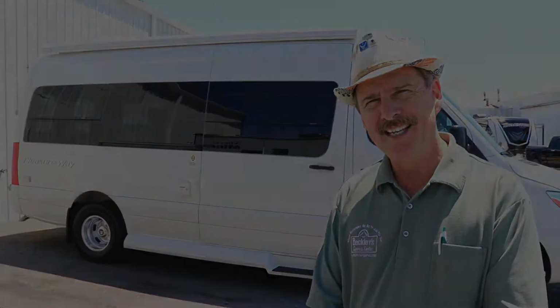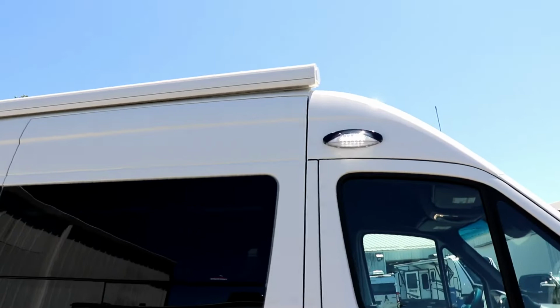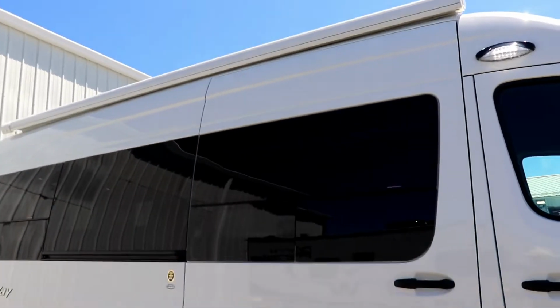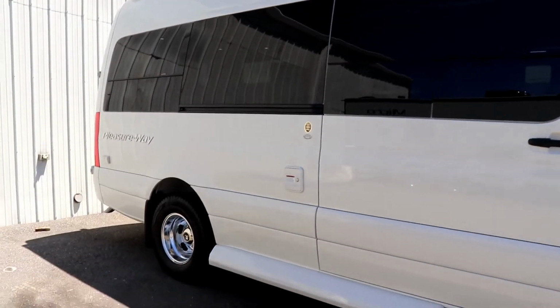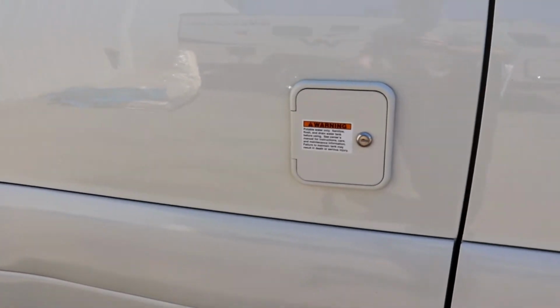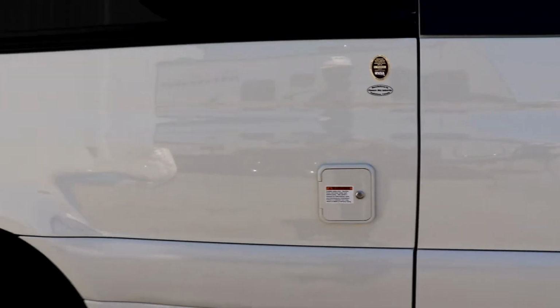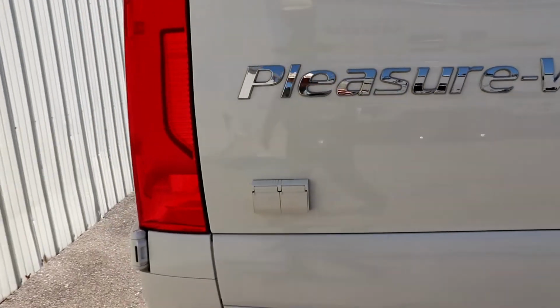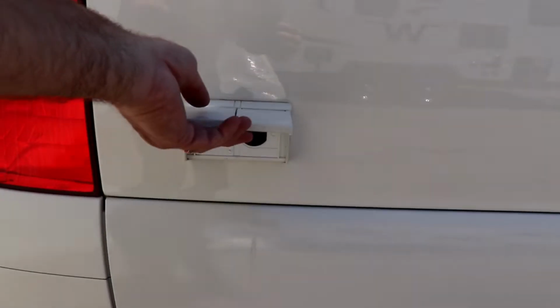Quite the upgrade. So as you can see on this side, you're going to have a little light here. There's also an awning light for when you open the awning up, to give you lighting under that. And then here is where you can fill your fresh water tank. It's right on this side, which makes it quite convenient. And then on the back, you'll see you have 110 outlets right here.